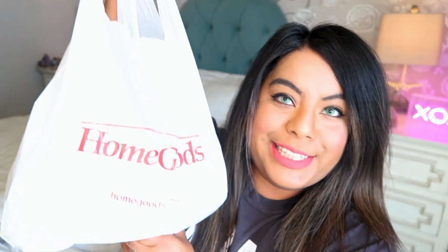Okay you guys, so this is the bag of crystals that I got from HomeGoods, and this is the bag of crystals that I got from TJ Maxx. Now, surprisingly, I actually think I found better crystals from TJ Maxx. They had a bigger selection. So we're gonna jump into the ones from HomeGoods first, and then I'll show you guys the ones I got from TJ Maxx. So this is the first crystal that I got from HomeGoods.